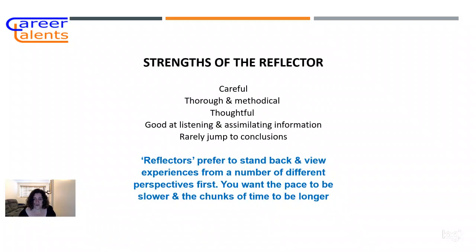Okay. Your strengths are you're very careful, thoughtful, thorough, and methodical. Mistakes are going to be found by you. Any changes or anything that makes it less than brilliant are going to be pulled out and replaced. And the things that are brilliant will be kept in and accentuated, because you've reflected on everything that's gone well and things that haven't gone well, and you've made the correct changes to improve the whole situation. So you prefer to stand back and view from a number of different perspectives, and rarely jump to conclusions until you've really thought things through.